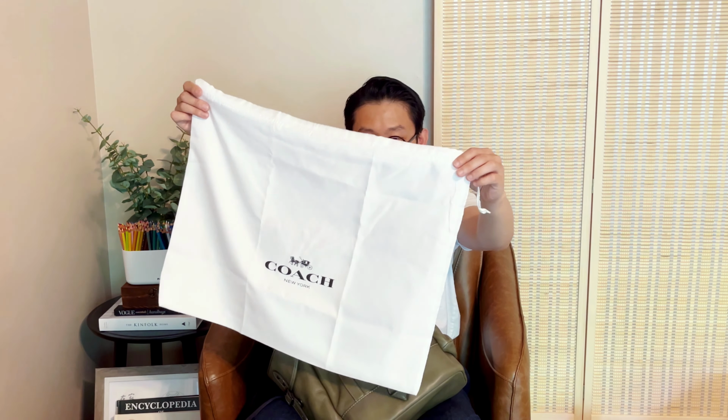Looks like I got lucky. This bag does come with a dust bag. Not sure the backpack will fit in this dust bag though. Well, at least I get one, right?